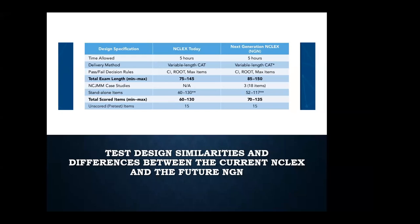Then another thing that is changing is in the next generation question, everyone is going to be having a minimum of 3 case studies. Now, each case study has 6 items, like 6 questions in each case study. It means in your Nclex, if you're going to be shutting off at 75, you're going to be having 18 questions coming from the case studies. So for one case study you meet on the Nclex, it has 6 items. You meet another case study, 6 items. Everyone will have those 3 case studies.